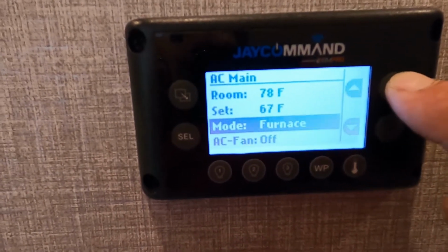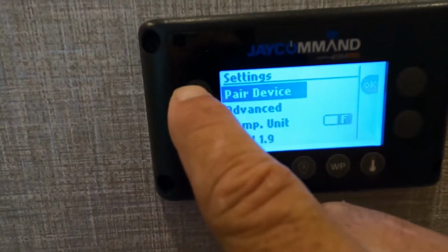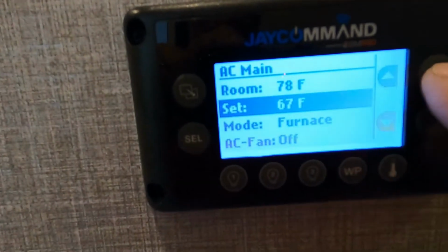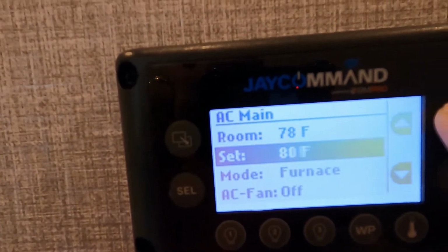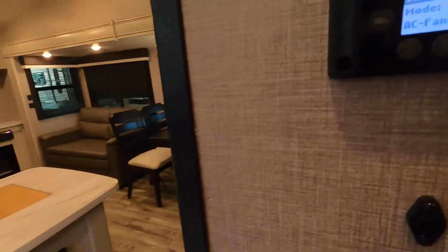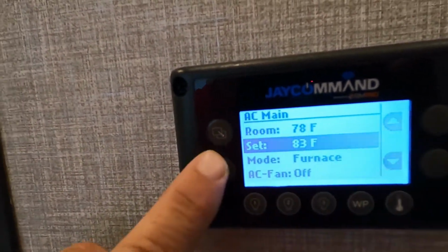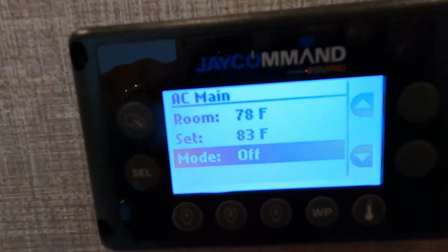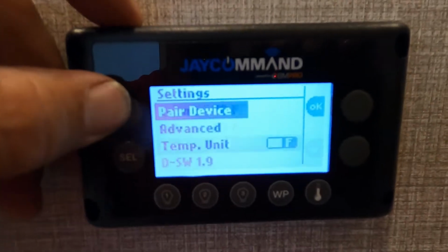Now if I change that to heat, turn the furnace on, I have to go up to, oops, wrong button. Go up to set because it's got to set it higher than the room temperature for the furnace to come on. What I want to point out, there it's cranked up, is when I shut that off now, you'll notice that it takes a few minutes for the furnace fan to cycle through before it actually shuts off.